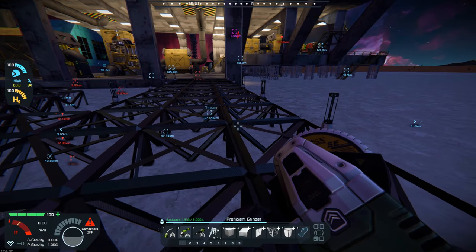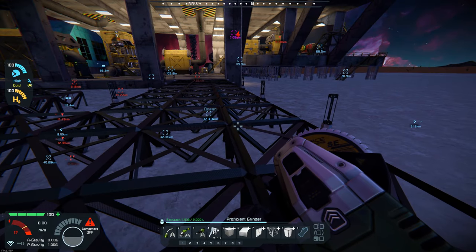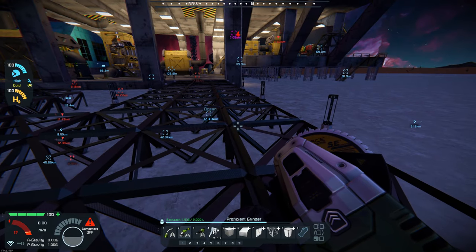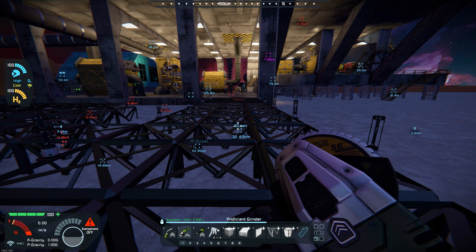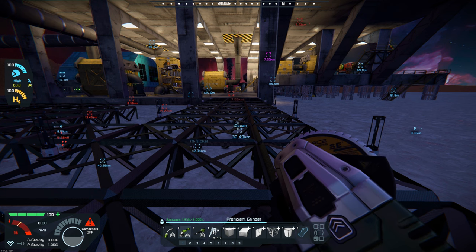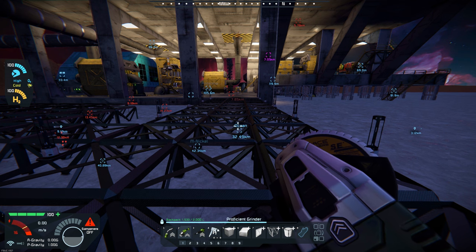As you can see, if I can get at least the main foundations in and these lights in and the rails in today, I'll be pretty happy. So I guess I need to get some energy. So once I get some energy and get some more of this done, I'll catch back up with you all.